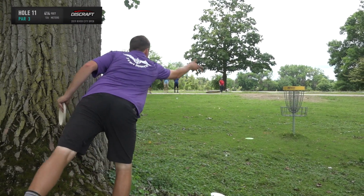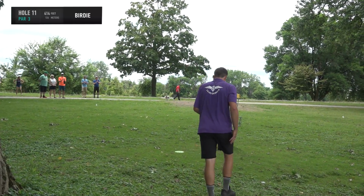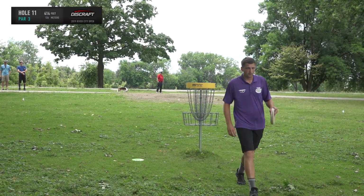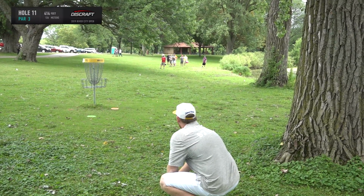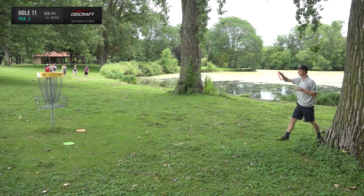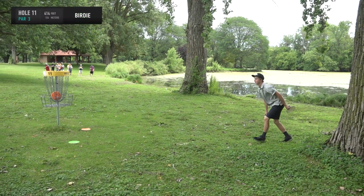Here's the longest putt for birdie on a 414-foot hole. That's well played by the card, man. Yep. And a good catch by the basket. That it was. Lining up a 2-putt. Oh, no. Just put it a little low. Unfortunate.